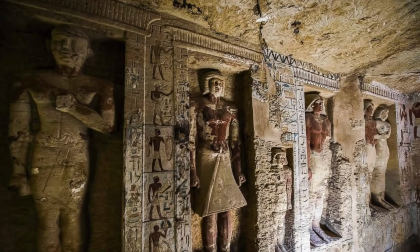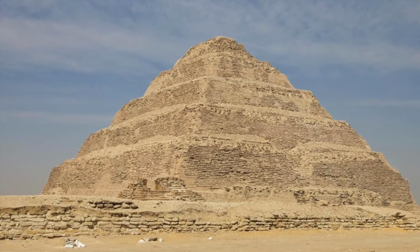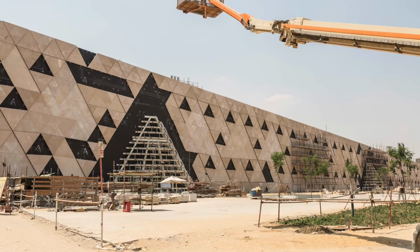Egyptian authorities have revealed many exciting new discoveries in recent years, most of which I have covered on Ancient Architects, and together with the reopening of the Step Pyramid, authorities are hoping that tourism will rise. And of course, the reopening of the Step Pyramid comes just ahead of the opening of the new Grand Egyptian Museum, the centrepiece of Egypt's tourism push, which is set to open at the end of this year.